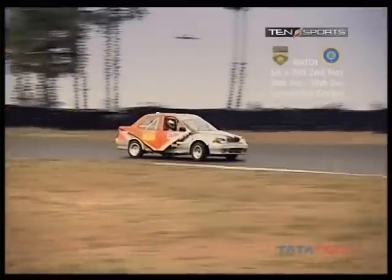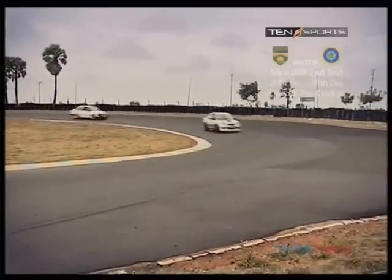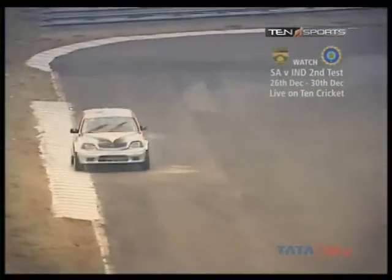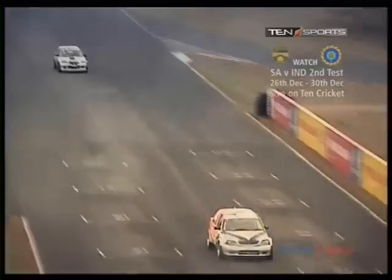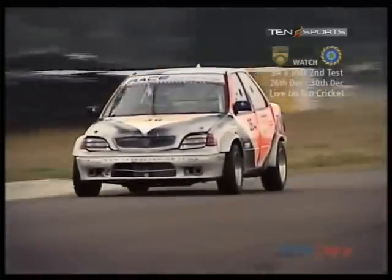But look at the way Sailesh Bolasetti is going. No real problems for him. He's just winding away. And the good thing is the back markers are just making way for him, allowing him to pass. That's just the right thing to do as he stays on in the lead. Very quick on the straight, and tell you what, just a couple of laps to go. Doesn't seem that he's going to be challenged a lot.